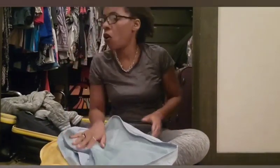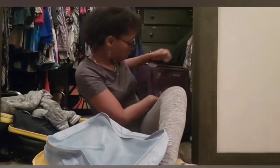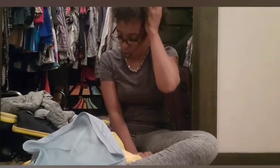So here are a few of the bags. There's some other bags. And then we have suitcases stacked up in here. So let's start packing.